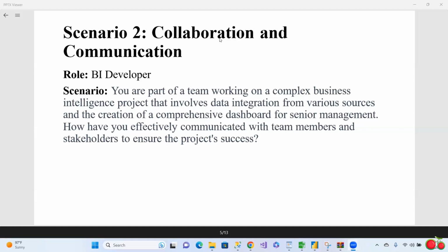Sometimes I can use text-based communications like chat or emails, but for more complex or technical discussions, if I know the stakeholder or the end user is not technically savvy, I try to use video or in-person communication.